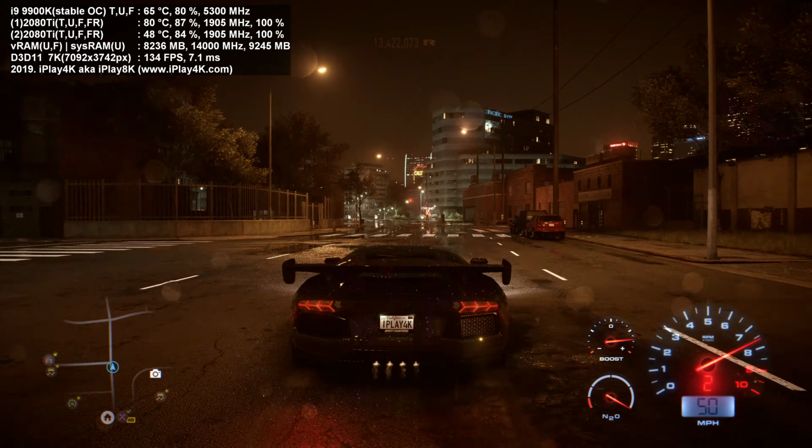Turing GPU architecture, guys, is not ready for 8K resolution. It's not, because the delay will be above 20 milliseconds in almost any game maxed out at 8K resolution without the anti-aliasing. But it's ready, guys, for 7K resolution. It's ready for 7K resolution.